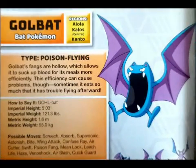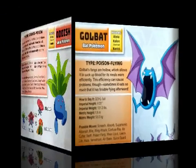Golbat, the bat Pokemon, a poison and flying type. Golbat's fangs are hollow, which allows it to suck up blood for its meals more efficiently. This efficiency can cause problems though. Sometimes it eats so much that it has trouble flying afterwards.